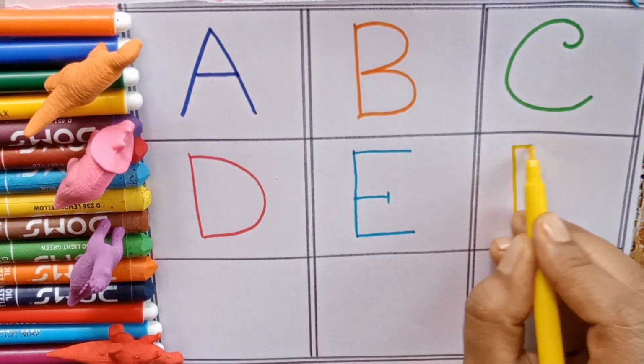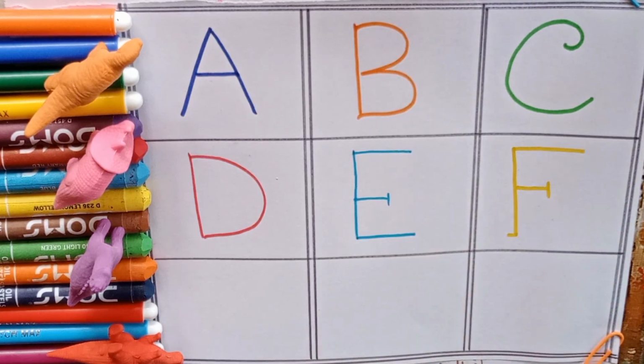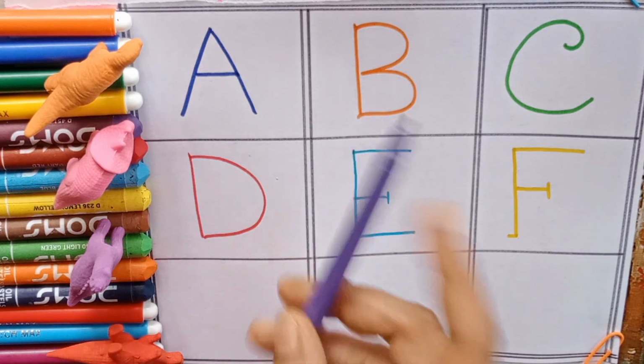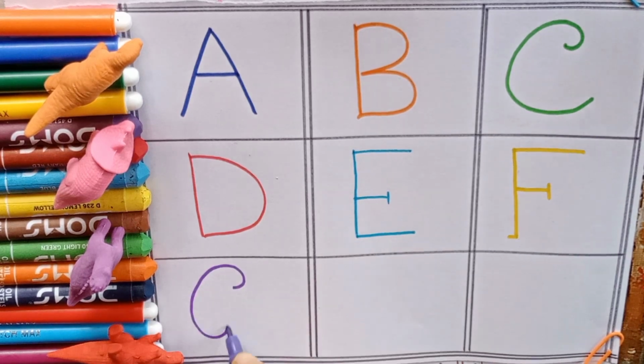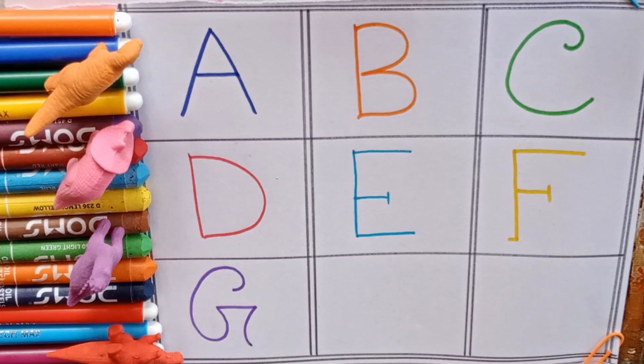F for flowers. Flowers are very beautiful. F for also fish. Purple color. G for grapes. Grape is a fruit. G for also garden. Green color.